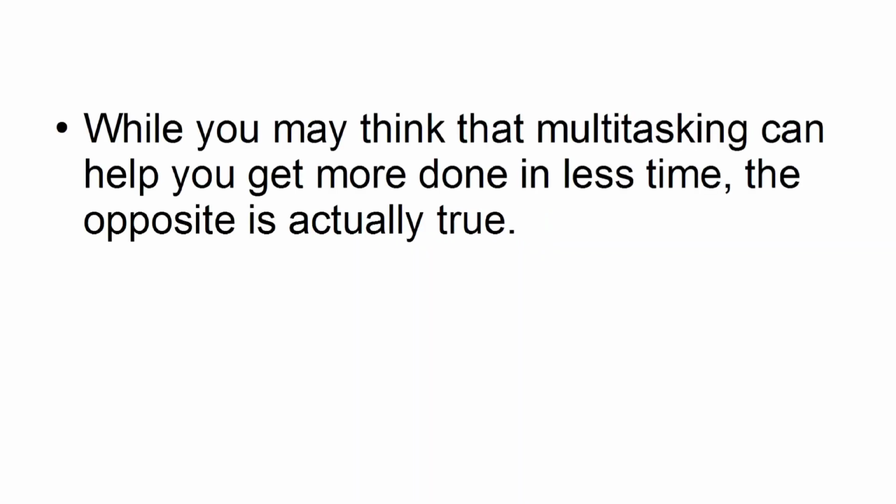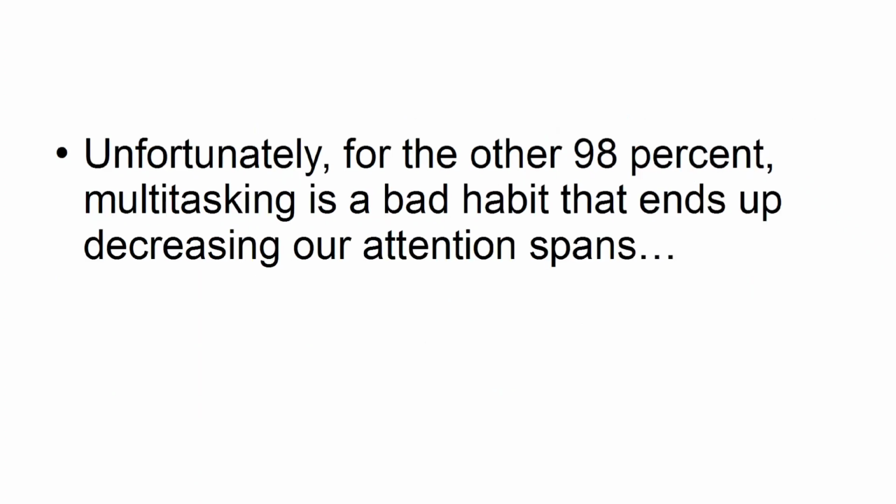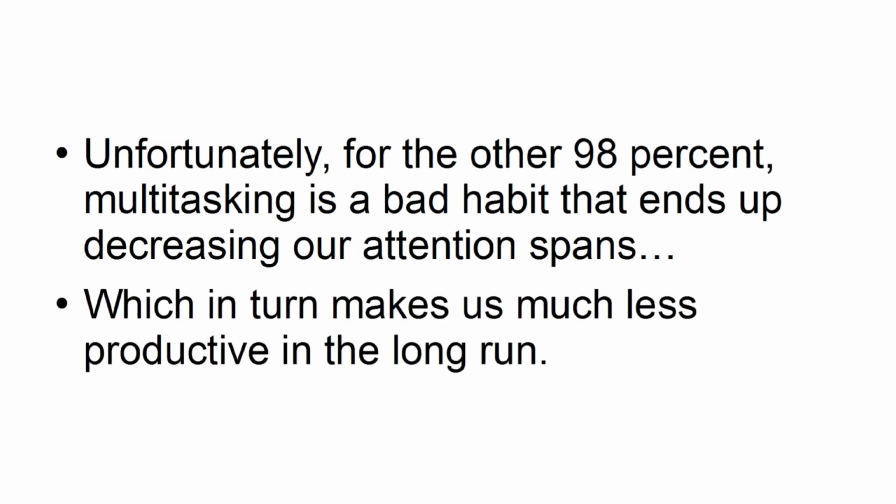Multitasking. While you may think that multitasking can help you get more done in less time, the opposite is actually true. Research has shown that only about 2% of the population is actually capable of multitasking effectively. Unfortunately, for the other 98%, multitasking is a bad habit that ends up decreasing our attention spans, which in turn makes us much less productive in the long run.